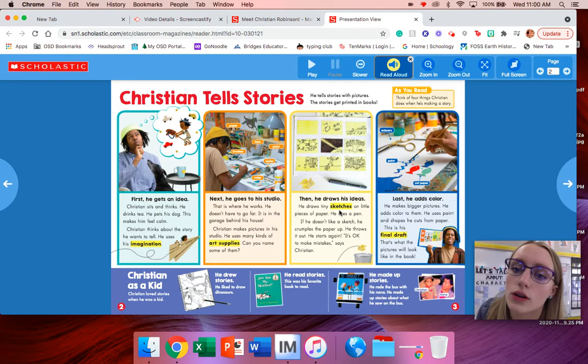So we know that that's one thing he does when he's making a story. We also know that he needs a lot of art supplies when he's making his stories. We know that he does sketches when he's making his stories. And then what's the last thing he does? His final draft. He works and works until he produces his final draft. He's ready to have it published. Great work.